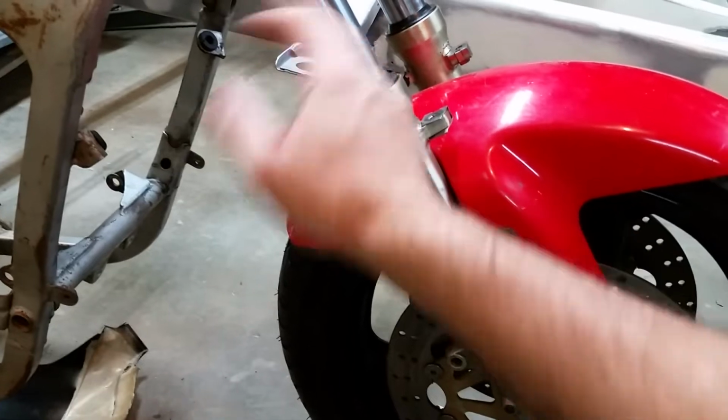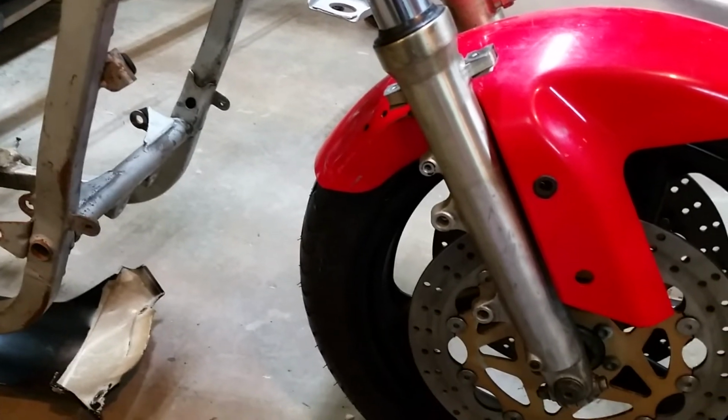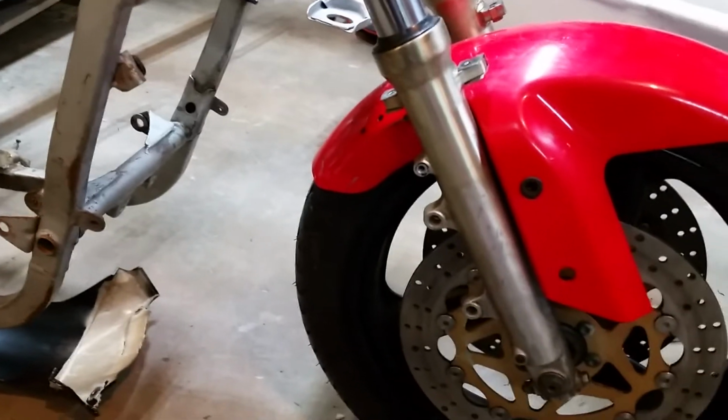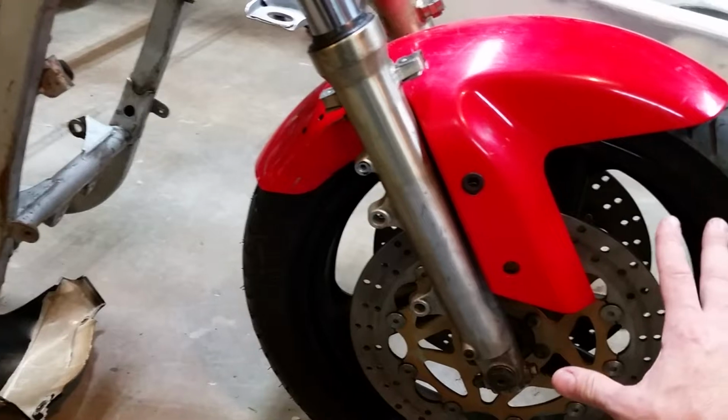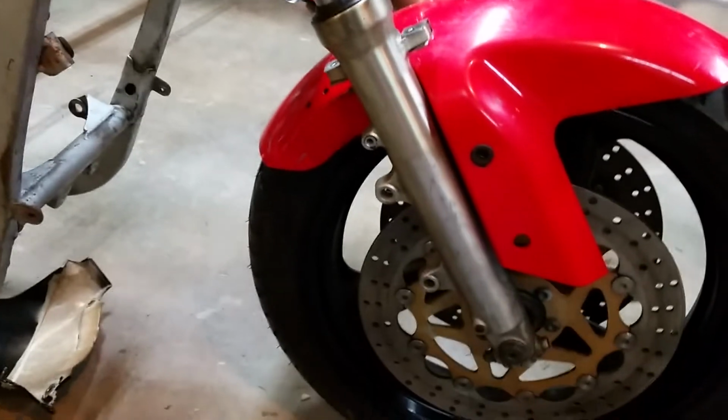They'd just end up chewing the seals up. So I needed forks and a rim. And I ended up getting a whole roller FZR 1000. So I got all the front end on here now. So it'll work. It actually had this front fender.